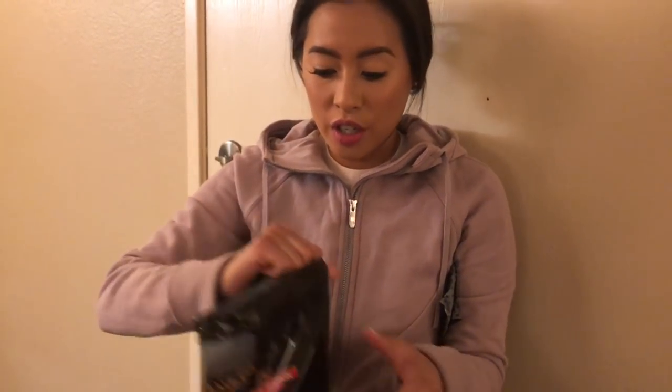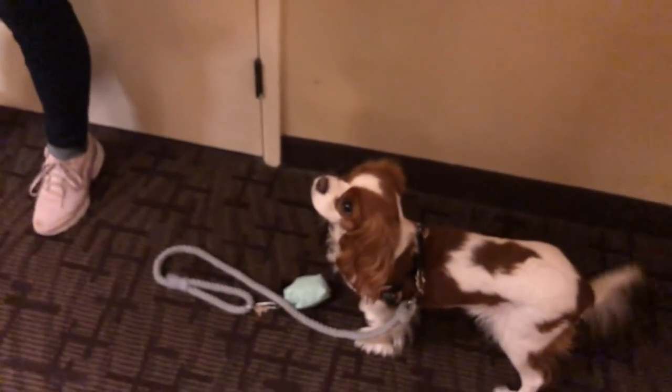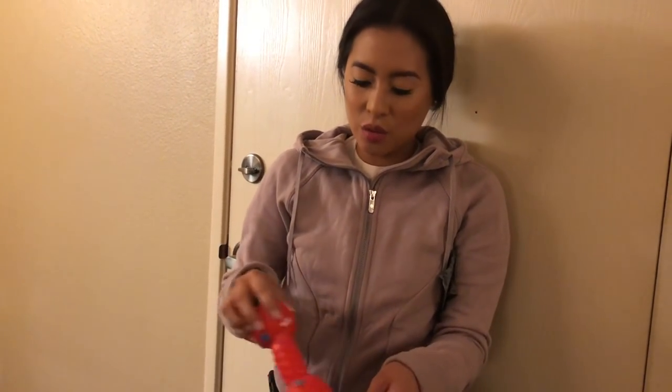But I just wanted to show you quickly what the hotel gave us as a little welcome gift for the girls. First, they ask you if you have a boy or a girl dog, and then there's a leash in each bag. Oh, that's cute. It's cute. There's a pink one, and Milton, that's for you. Or a blue one, and then it comes with a toy. So this bag has a little flip-flop. The other bag has also a leash, and this one has this as a toy. It's cute. Milton, you want it?